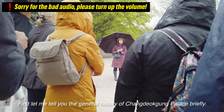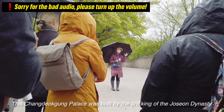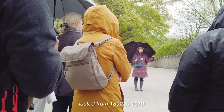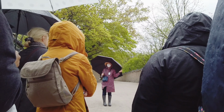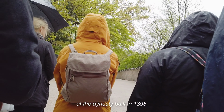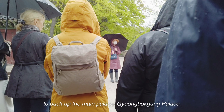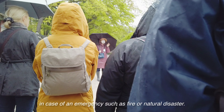First, let me tell you the general history of Changdeokgung Palace briefly. This palace was built by the third king of the Joseon Dynasty. The Joseon Dynasty was the last dynasty of Korea, lasted from 1392 to 1910. The main palace of the dynasty, Gyeongbokgung, was built in 1395. And this palace was built in 1405 as a secondary palace to back up the main palace in case of an emergency such as fire or natural disaster.